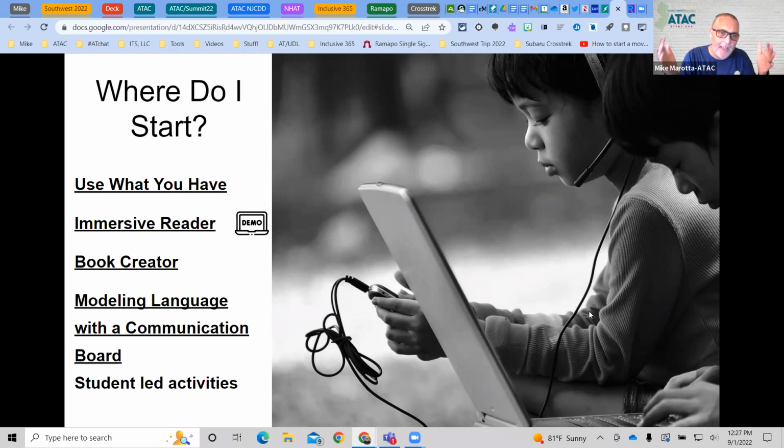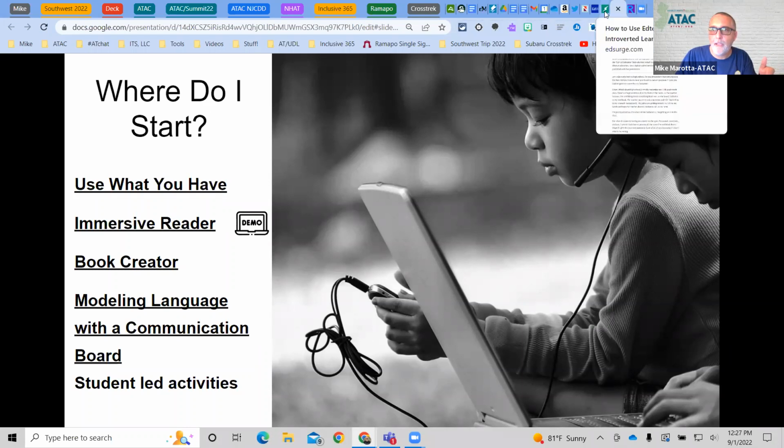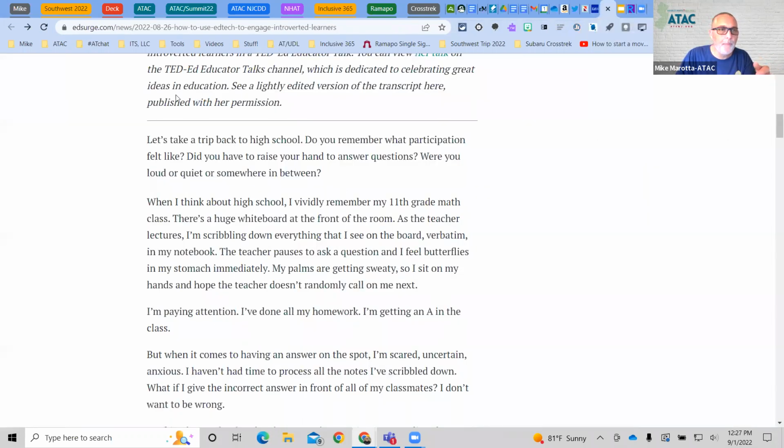So think about what you have. Look at what's built into your tools. We had one example listed on the slide called Immersive Reader, and I want to show you a demo of what that looks like. I flipped over to another page, which is just an article I was reading about EdTech in the classroom. Immersive Reader is a product developed by Microsoft that they've built into their Microsoft tools to provide support to learners. And let me show you what that looks like.